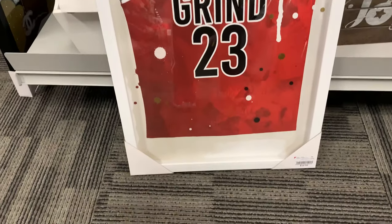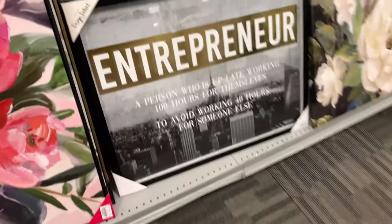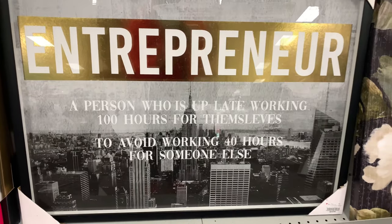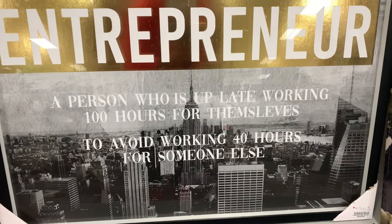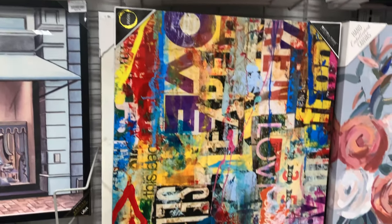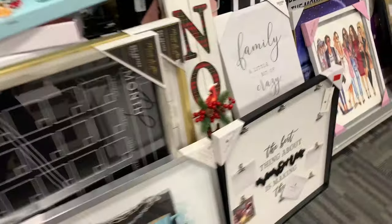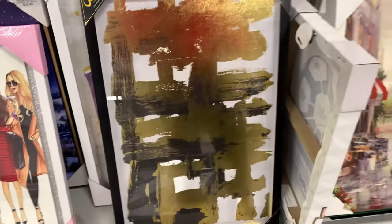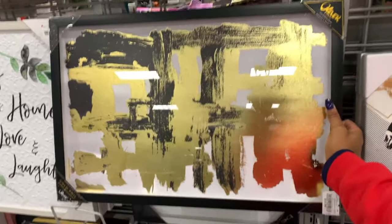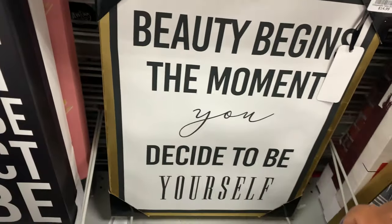I thought these were actually cool. It's supposed to be like Jordan. Ooh, I like this one. This saying is really true though. I like these ones too. Kind of cute in a way. Somebody else, not me. Oh yeah. Oh, they tried to do a Kobe one too. I really like this one. This one's nice. I think I can make this though, to be honest.